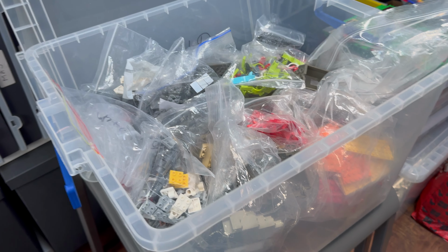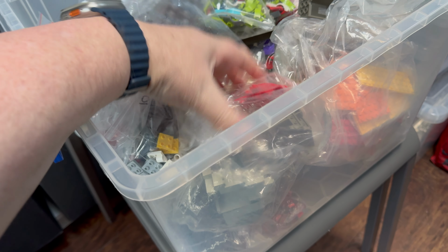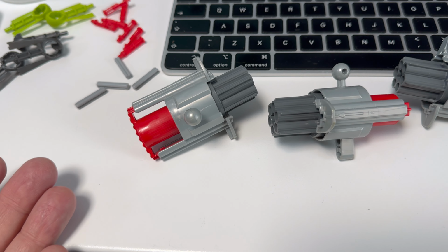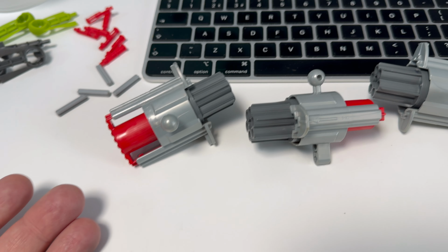I'm just working through this box of parts that I showed you earlier that I brought back from the container at the weekend. And what I really like about this, and I knew this when I picked it up, was that there were some unusual parts in here that I've not come across before. Mostly Bionicle related, I think.